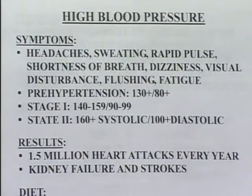The symptoms of high blood pressure, normally I know when my customers come in the door, sometimes they'll have this slight red face. They'll talk about a little bit of tingling. They'll get headaches. They perspire, sometimes profusely. They get fatigued, tired all the time, and they're just not feeling themselves.